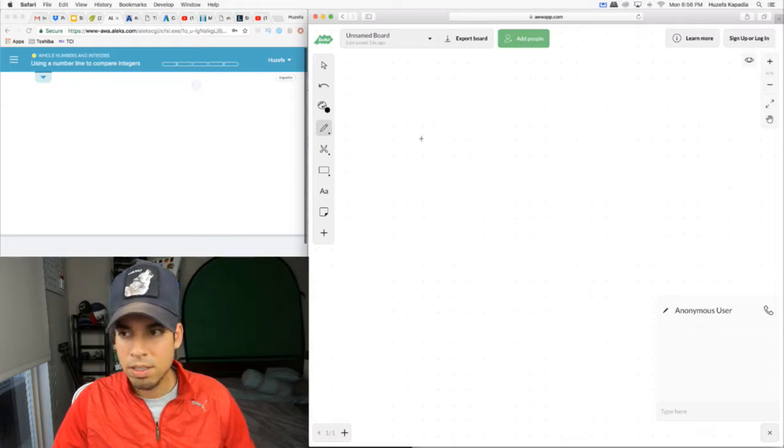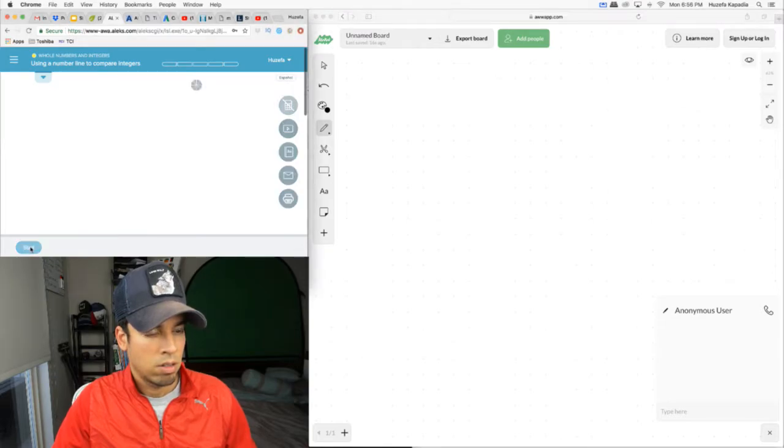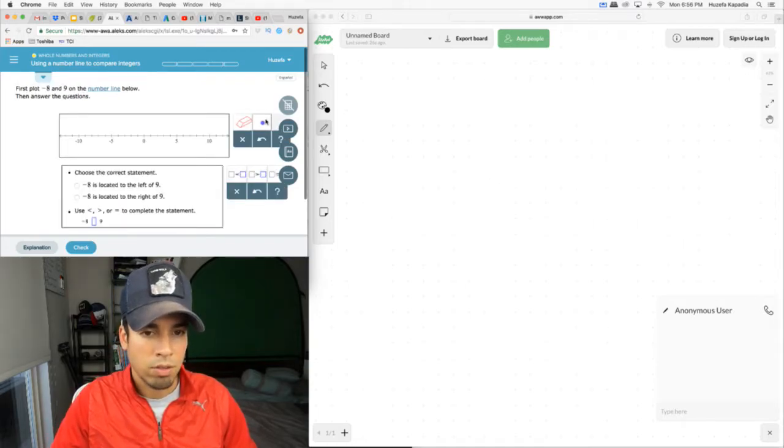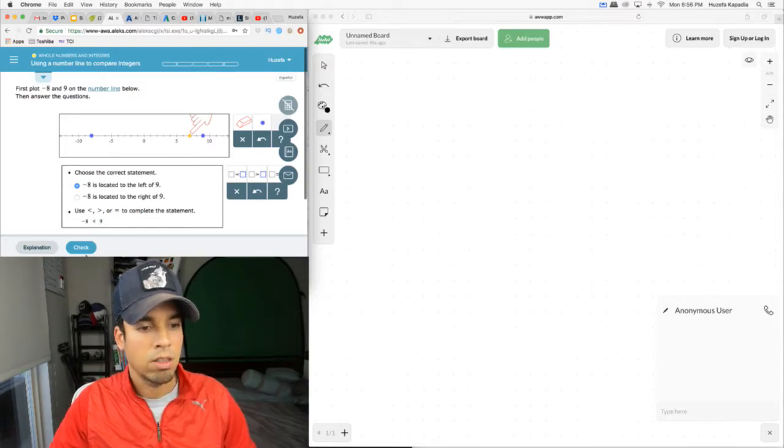Using a number line to compare integers. It says plot -8 and 9 on the graph. So 9 is right here, right next to 10. -8, here's 0, here's -5, here's -10. Where's -8? It's right there, right? That's -6, 7, 8. And then -8 is located to the left of 9? Yeah, of course. -8 is located to the right? No. So which one's bigger? Anything to the left is smaller, so -8 is smaller. Alligator eats the bigger number.